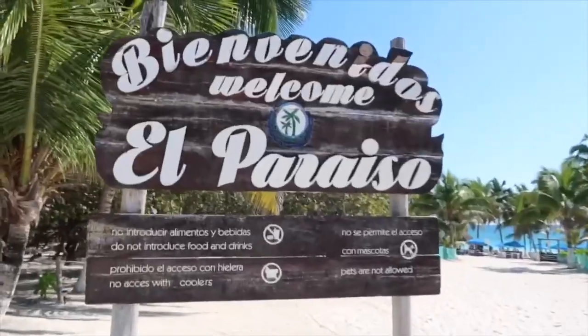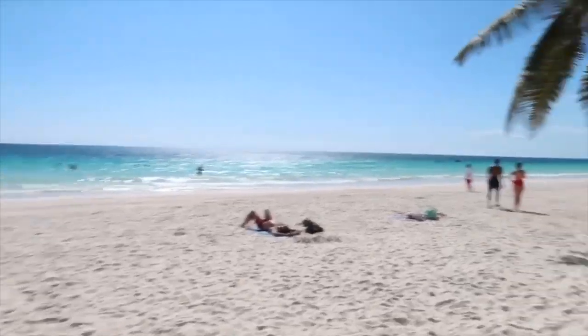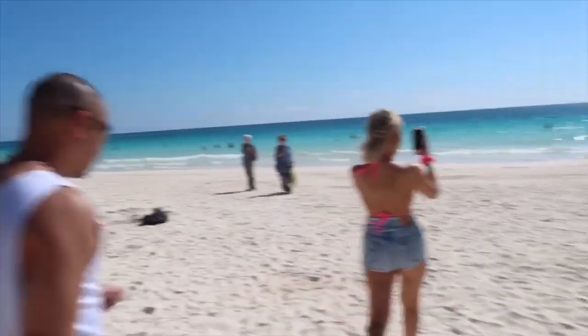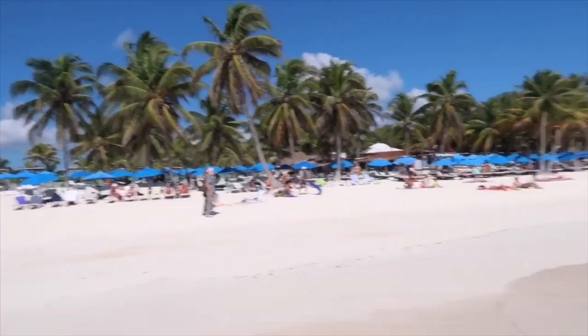Playa Paraiso, which is the most beautiful beach I have ever been to in my life. Not only picturesque, the water was perfect. It was clean. There was no seaweed, which Tulum was kind of known for on Tulum Beach. It was getting known for a lot of seaweed and moss getting washed up on the shore. Absolutely none of that at Playa Paraiso.